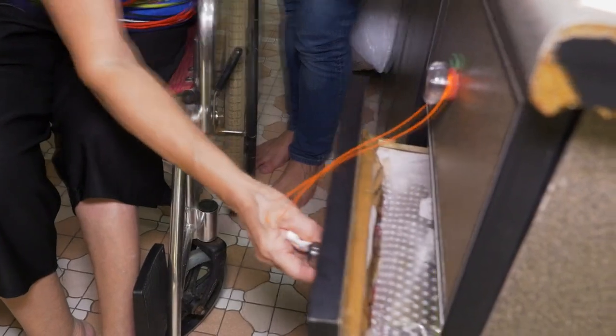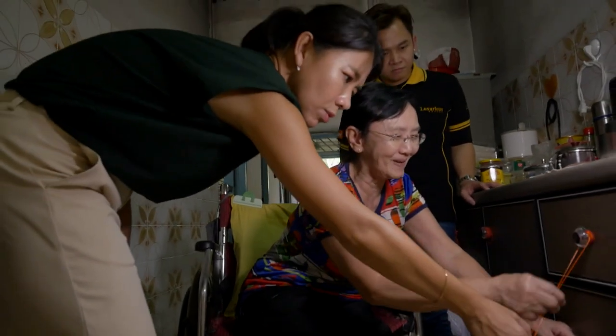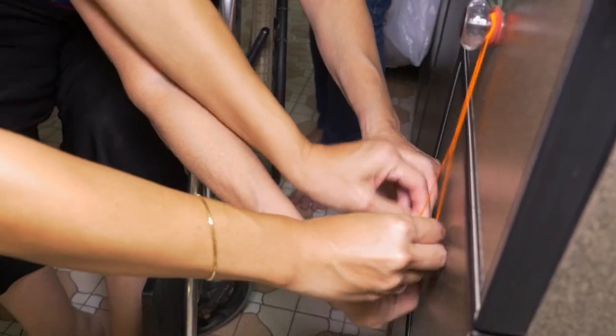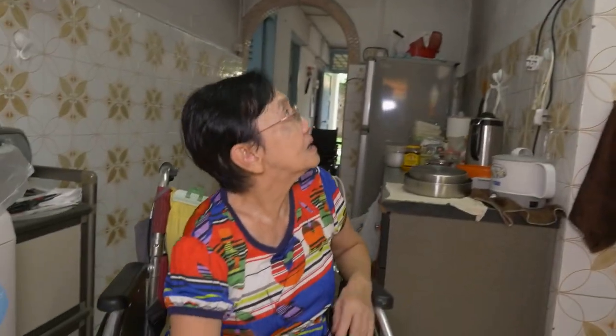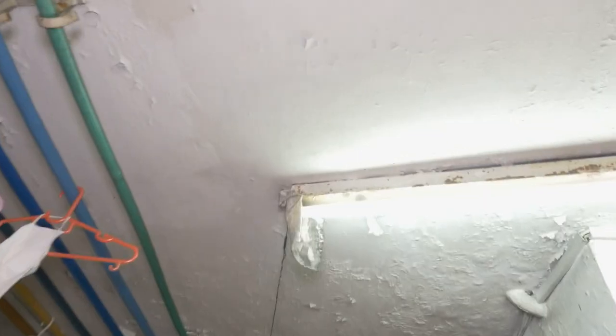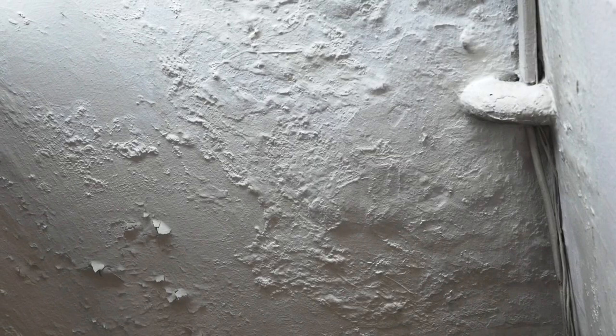This one broken? The whole thing came out already. Then I use this one to block like that. Someone designed it, must be crisscrossed. I use super glue to glue, you know. What is this? A bit of leaking. So I put a tissue, then I didn't go and remove it. Everything is peeling, everything is falling apart. Yeah, this house is falling apart.